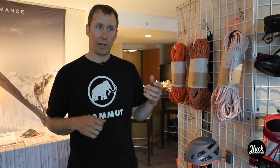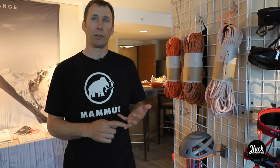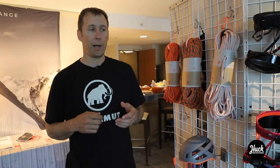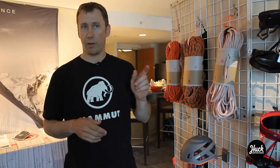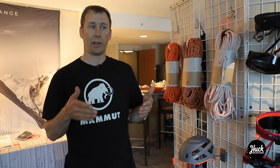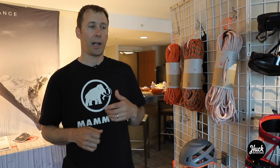So the collection is designed around 3 of what we call use cases, either alpine climbing, crag climbing, so rock climbing, and gym climbing. And based on the way you're going to use the product, you can pick a rope from that collection. And all of the ropes in that collection are designed specifically for the conditions and the usage that you would expect to encounter there.